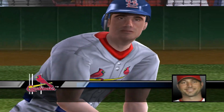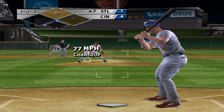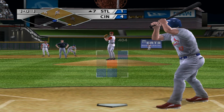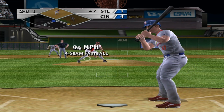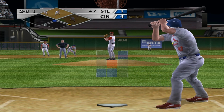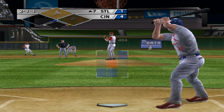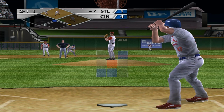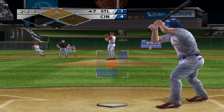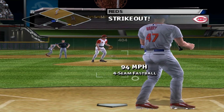They'll use a pinch hitter. John Mabry. Mabry lays off outside for a ball. He delivers. Misses outside. Here's the pitch. And the count is 2-1. Strike two. 2-2 count. Swing and a miss, struck him out.